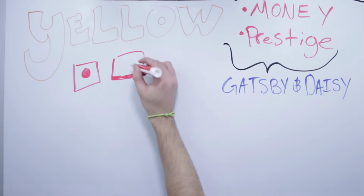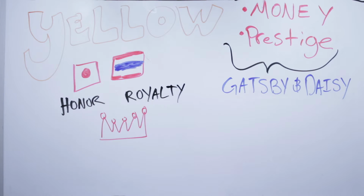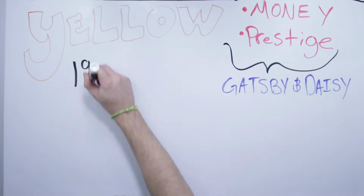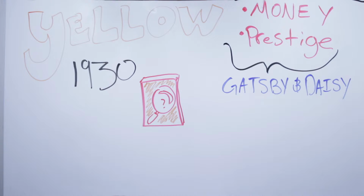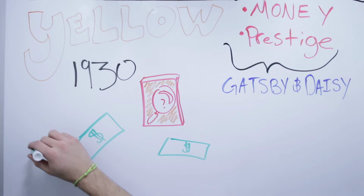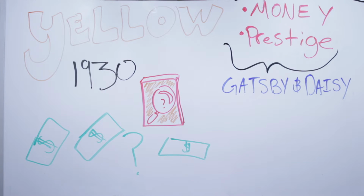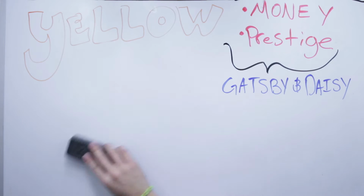In Japan and Thailand, they relate honor and royalty to yellow. However, in 1930 Italy, many crime novels had yellow covers, and thus an association began. This actually supports the meaning of yellow in The Great Gatsby, for how did Gatsby acquire all of his money? Illegally. His yellow car is part of a crime, as well as the Golden Girl driving it at the time.